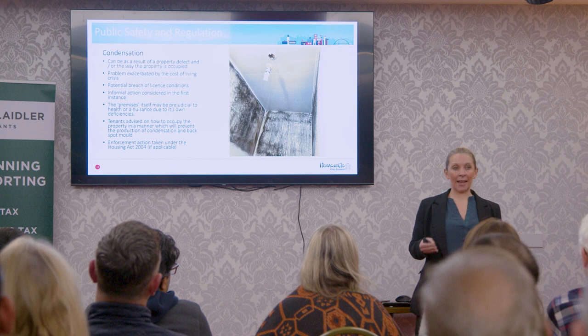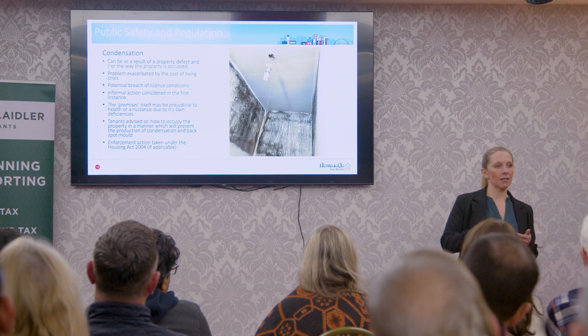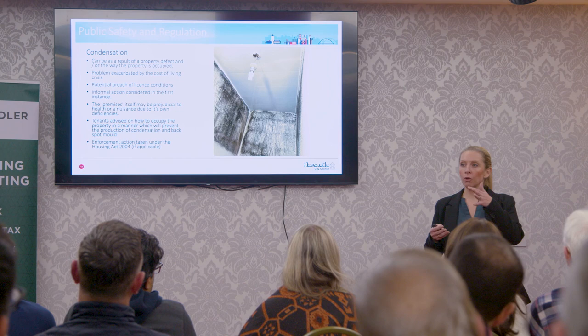And in some cases, like the bathroom scenario, we could actually serve a notice saying, please put in an extractor fan that vents to the external of the property, maybe going through the loft or through another room. Because all of these factors contribute towards the issue.